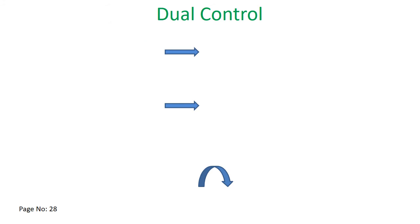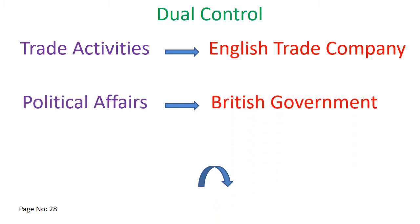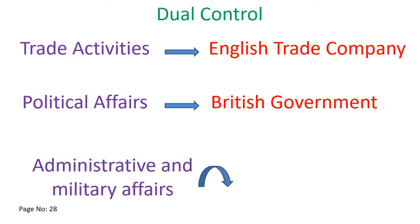So the dual control started. There, the trade activities were handled by the English Trade Company and the political affairs were handled by the British government. So, the trade company was allowed to continue to engage in trade activities and to collect revenue. A governor named Sir Frederick North was appointed in 1798 to handle the administrative and military affairs.